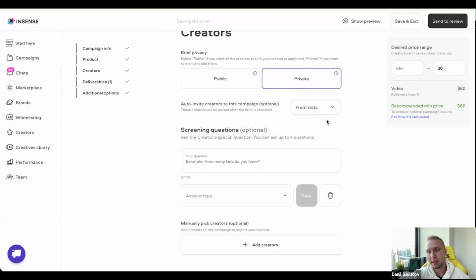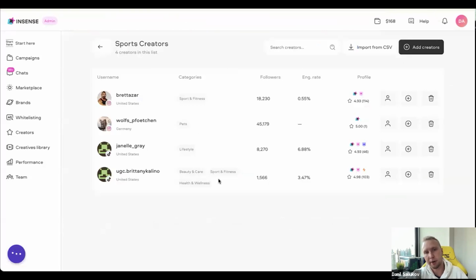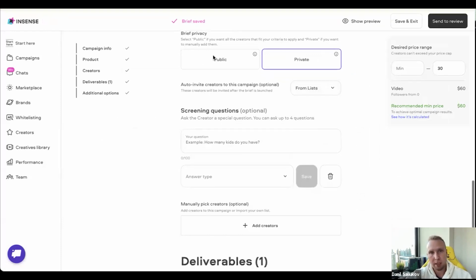In that case, you're going to be selecting a smaller roster of creators from one of the creator lists that you can create in advance. This one. So you can create different creator lists on Insense. In that case, you can build up from the platform. You will see all the stats of these creators, and then you can launch the campaigns only to those creators, selecting from the previously created creator lists. So it's up to you.